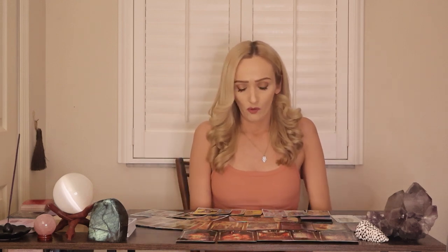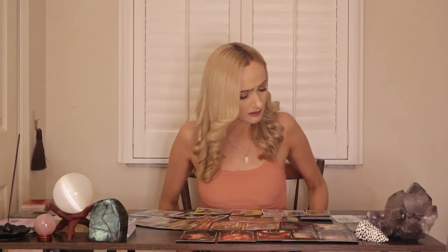Okay, so I just laid the cards out and a bunch of different cards jumped out. So I am going to tell you what things I'm seeing and what themes I'm seeing. And there are some similarities a little bit to pile 2, but also quite different.